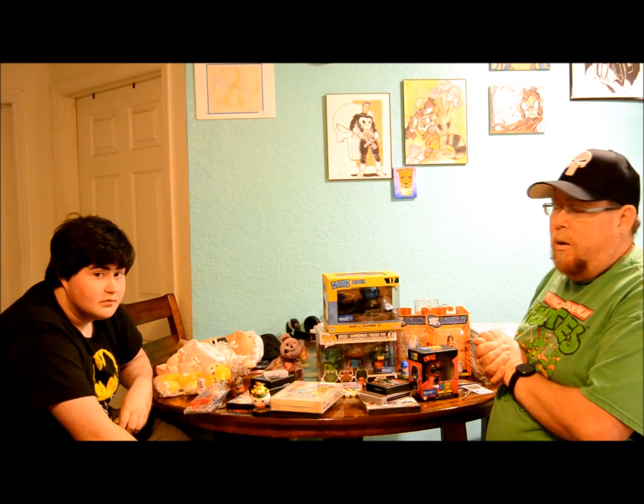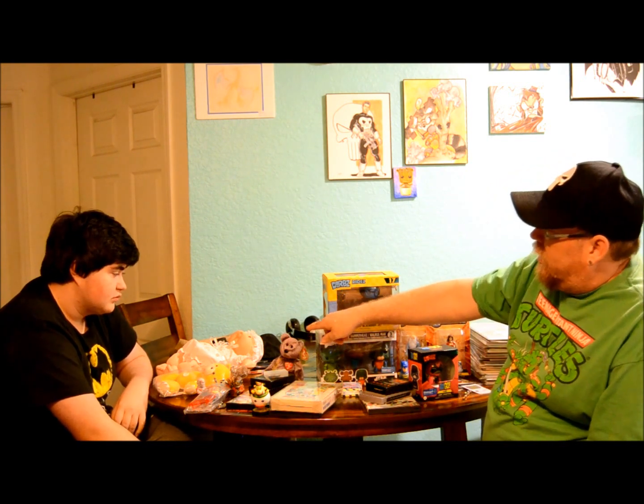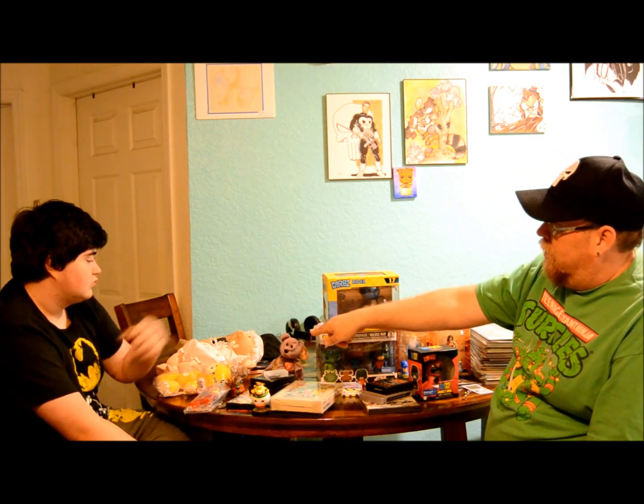Okay, so as you've seen before, we collect anything and everything. Doesn't mean it has to have value, $1 million. If it's something cool that we like, we pick it up. We went out to Tampa, out at the flea market over the weekend, and Kelsey picked up this Cabbage Patch Kid.